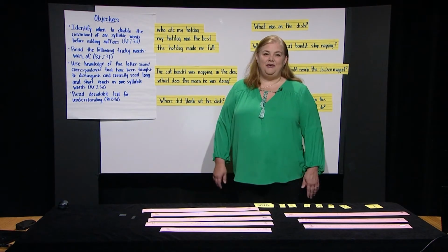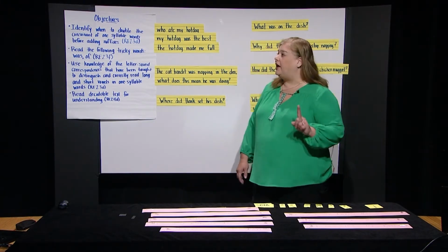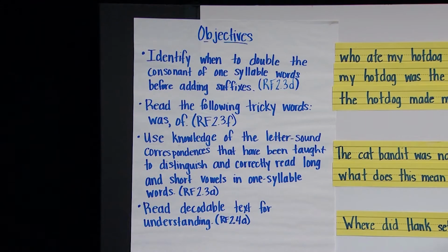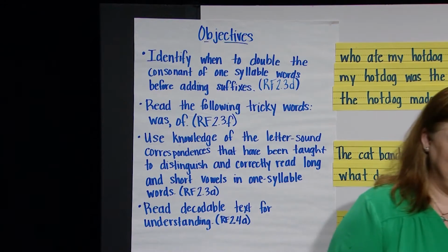Thank you so much for being with us again today. Once again, we have a lot to do today, so let's look at what we will be focused on. We will identify when to double the consonant of one-syllable words before adding suffixes, just like we learned with Miss Leah. We're also going to read the following tricky words: was, of. We're going to use the letter-sound correspondences that have already been taught to distinguish and correctly read those long and short vowels in one-syllable words. And we're going to finally read decodable text for understanding.